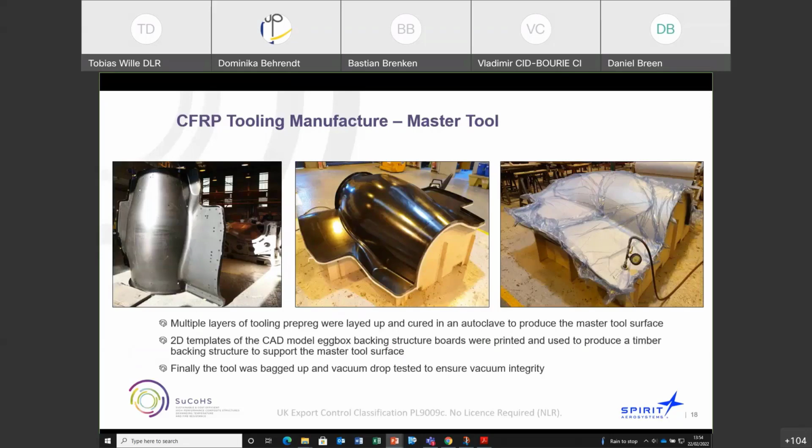So just a couple of slides now to showcase the impressive work carried out by our tool engineering manufacturing facility here at Spirit Belfast to produce the composite cure tool. Step one was to produce the master tool, which will then be used to lay up and produce the OML tool surface. The guys laid up multiple layers of tooling pre-preg and cured that in an autoclave in order to produce the master tool, which you can see in the top left image. That was it after it had been taken off the tool itself. Secondly, using the CAD model, the 2D templates of the egg box backing structure boards were printed and used to produce a timber backing structure. You can see in the middle image there, just to support the master tool while we lay it up onto it. And finally, just before we lay up anything onto it, the tool was bagged up and vacuum drop tested to ensure vacuum integrity, which it passed successfully.